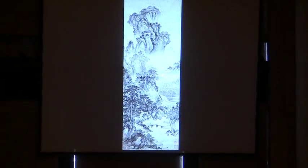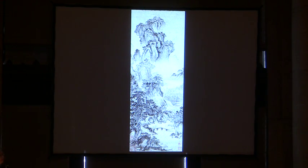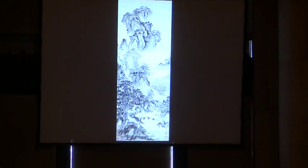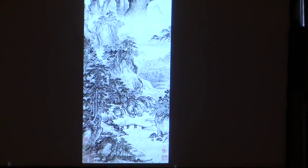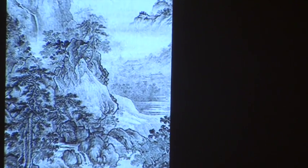And back in here, very easily missed, I should say, is a Buddhist temple in a valley. I'll show you a detail of this in a little bit. A valley very much filled with mist. The buildings almost barely emerge out of the mist. You can look at this painting and be unaware that there's a whole Buddhist temple complex.